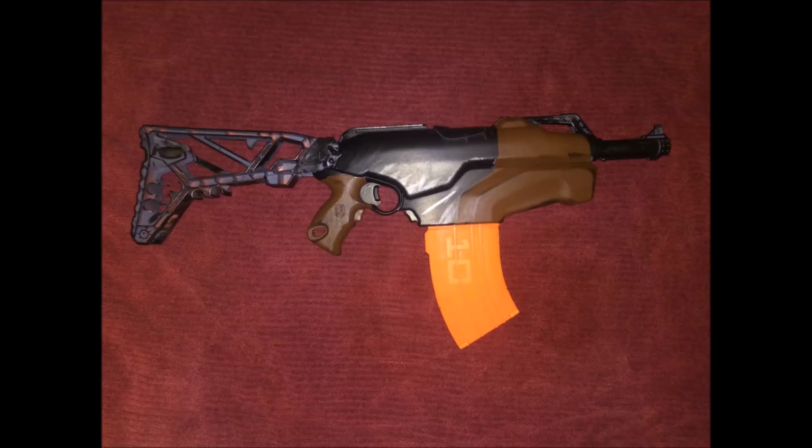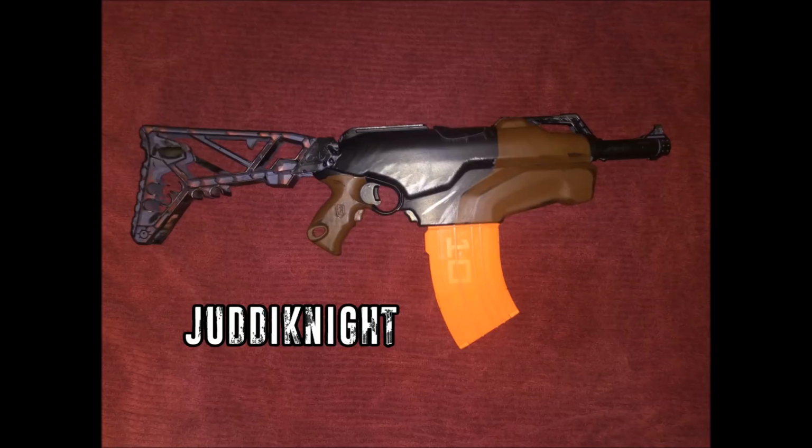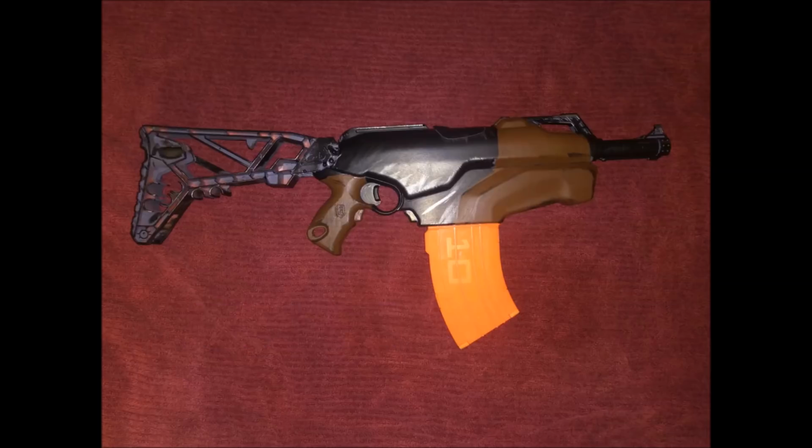This next one was created by Jedi Knight, and was apparently created specifically so that it could be featured on this series, which is really neat. And what he's done is taken a Rapid Red and a Sharpfire stock, and integrated them and added a little bit of barrel to create a real simple AK-47 kind of look. And I really kind of like it.